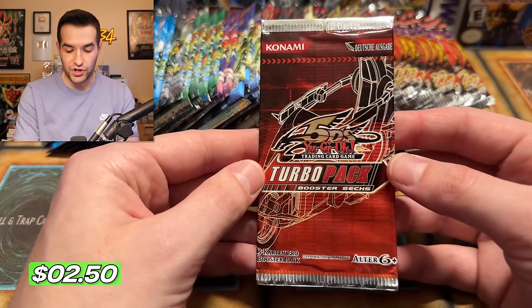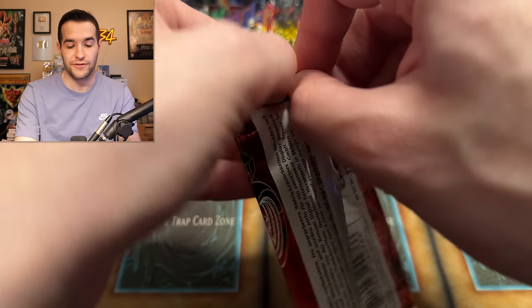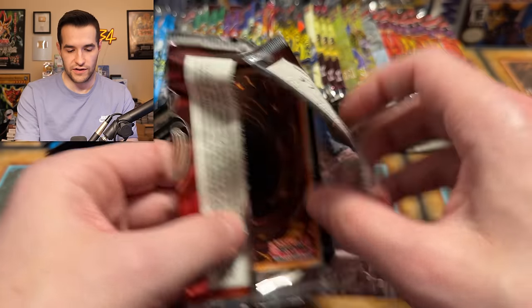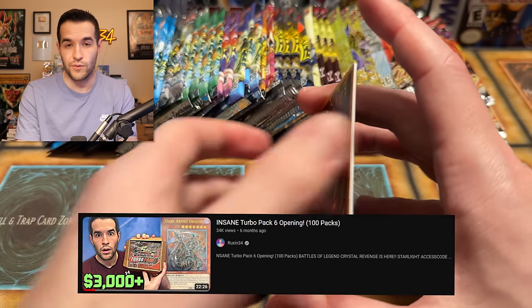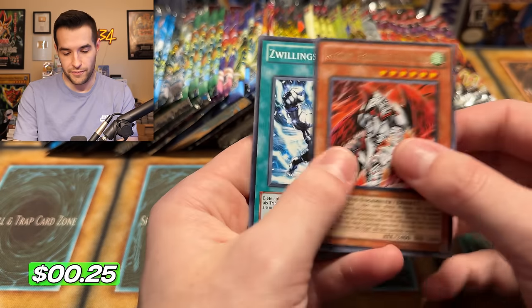Okay, it's time. Turbo Pack. It's foreign as well, but Turbo Pack 6. Dark Arm Dragon. This is a very hard set to find. We once opened 100 packs in a video. You guys can go check that out. I just saw that it is not needed to flip over. You guys can go check out the 100 pack video. It was insane. We had some great pulls. Here we go. We have a Creature Swap. And there's our rare. Okay, so no Dark Armed Dragon. There's not a lot of suspense with those 3-pack packs. You either get it or you don't.